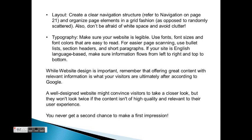Typography. Make sure your website is legible. Use font sizes and font colors that are easy to read. For easier page scanning, use bullet lists, section headers, and short paragraphs. If your site is English language based, make sure information flows from left to right and top to bottom.